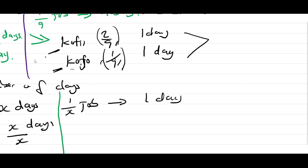So the job both of them will do in a day will be equal to 2/9, what Kofi can do, plus 1/9, what Kojo can do. That is the job both of them can do in a day. This relationship, we are going to put it in green.